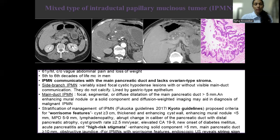A 61-year-old male complains of vague abdominal pain and loss of weight. So we can see atrophy of the pancreatic parenchyma with diffuse and saccular dilatation of the main pancreatic duct and its side branches. The head is replaced by a poorly enhancing lobulated heterogeneous multiseptated lesion with few specks of calcification within. This is a mixed type of IPMN, intraductal papillary mucinous neoplasm. There are three types: side branch, main duct, and mixed type.